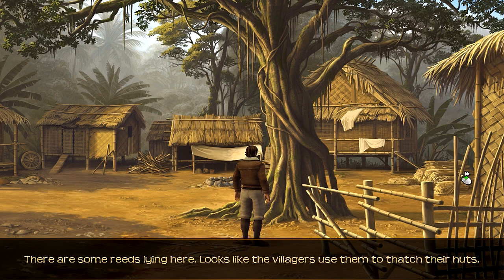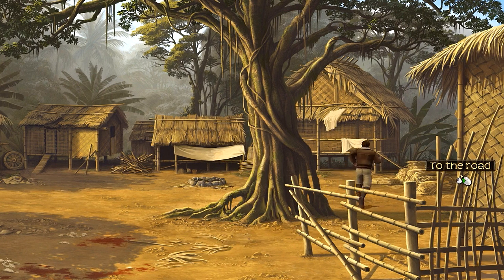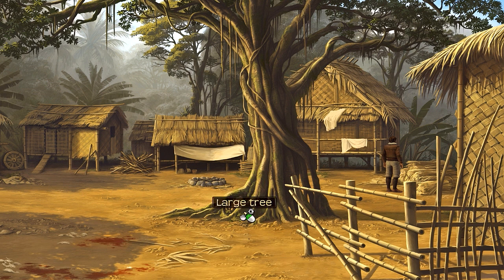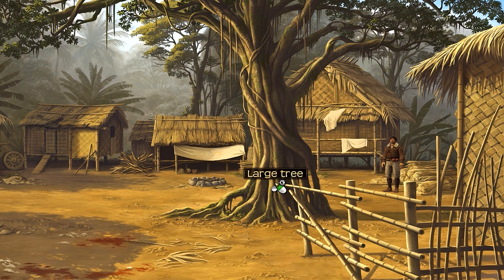There are some reeds lying here. Looks like the villagers use them to thatch their huts. Okay, we now have a bundle of reeds. Let's see what else there is to grab here. It's a tree. It's a big tree. There are leaves on it? I don't know.